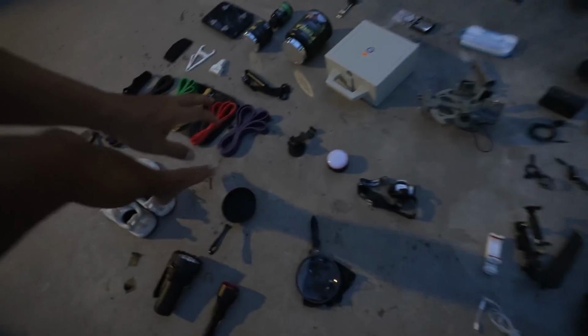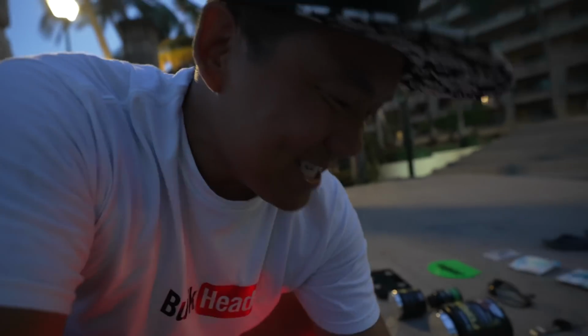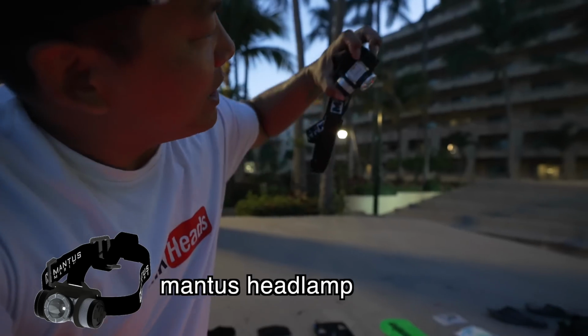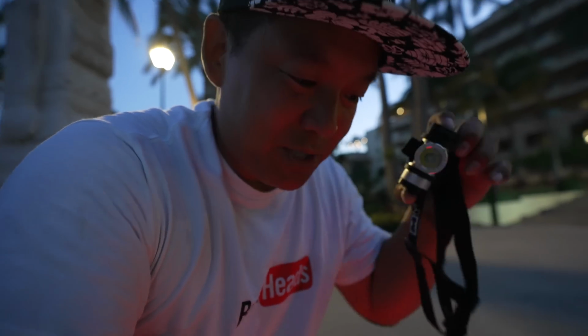And then we've got some super cool Mantis lights, nice red light that we'll be using at the bridge during night watches. This is a super bright headlamp that I'll be using to show you the dirtiest jobs on a boat. Scraping the bottom, cleaning the toilets, and washing out the bilge.